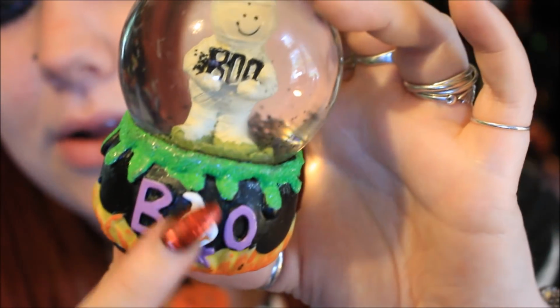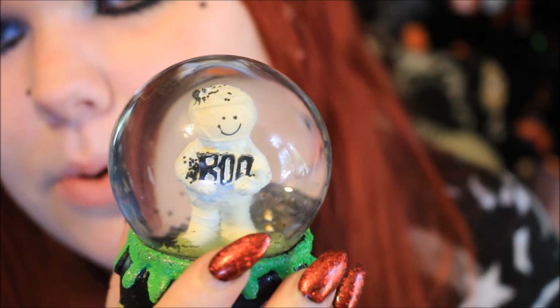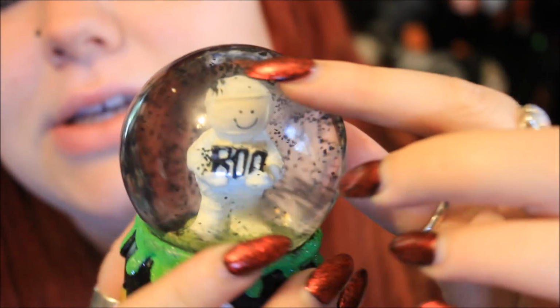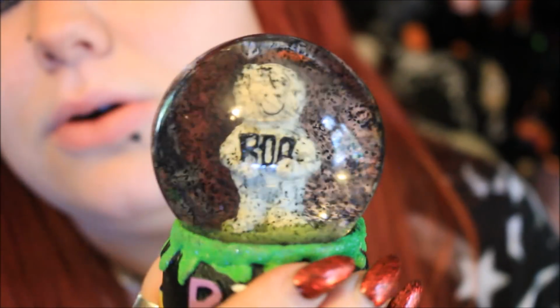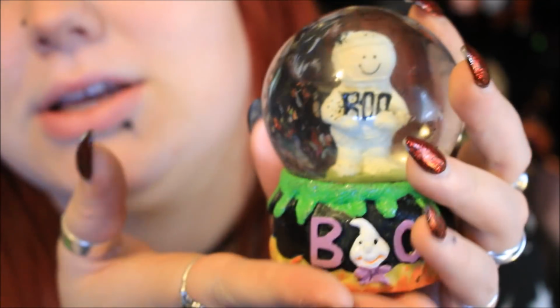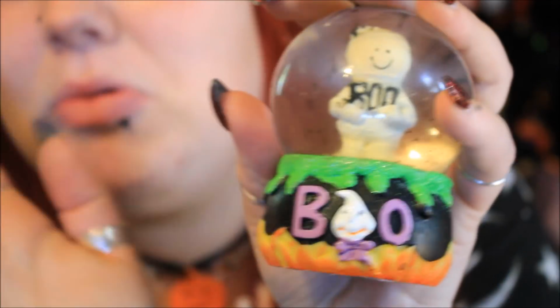It says boo with a little ghosty face, and then inside there is a little mummy holding the word boo, and I think he's got a little spider or a scarab beetle or something on his head, and then inside it has lots of black glitter which glistens around. And again, I can't tell you exactly where this has come from, but this is what the sticker looks like on the bottom. So this is really gorgeous. It's actually quite heavy, so I'm looking forward to putting this somewhere over there with my snow globe collection. I'm definitely running out of space. I think this will probably be my last Halloween snow globe of this year, and we'll worry about space next year.